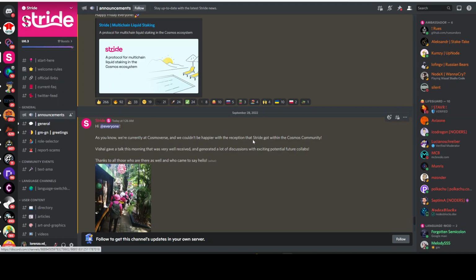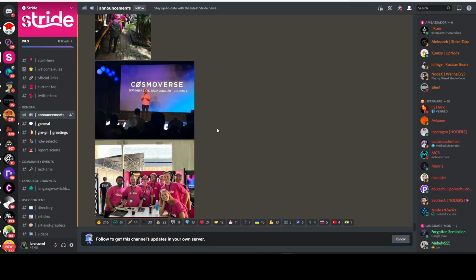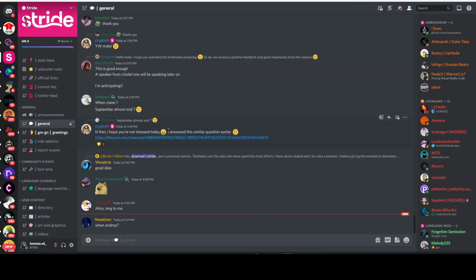So they have their pink swag on and they have their person talking on the stage. This is the team, the pink flamingos, whatever they are. How would you call them? And do you like the project? Do you like the team? This is something I'm very interested in. Let me know in the comments, guys.